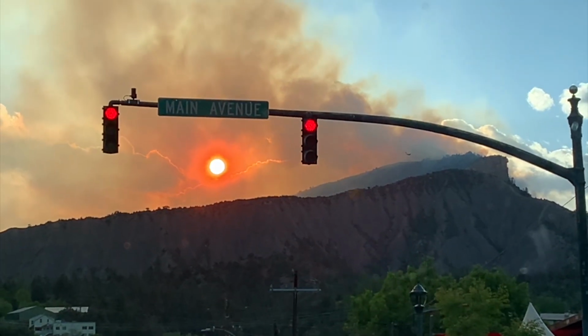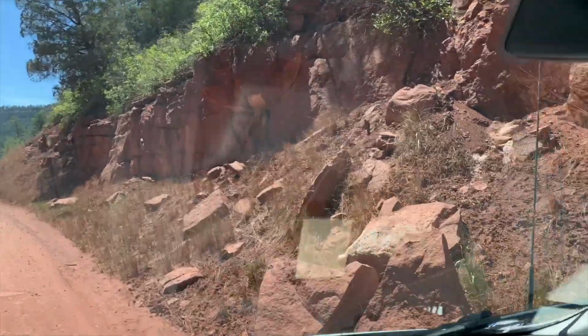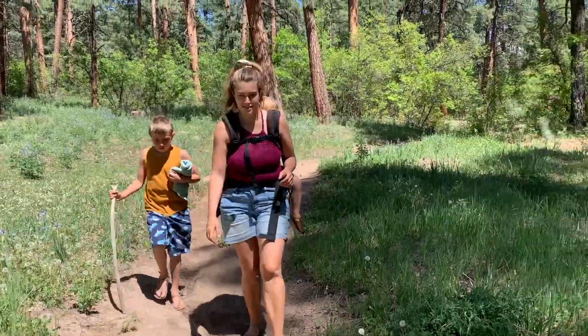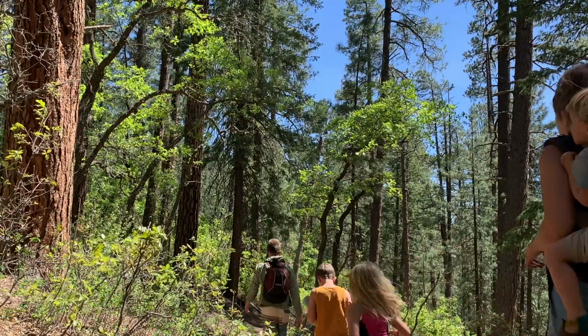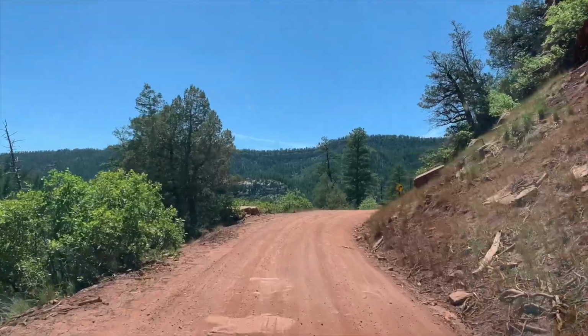None of the locals seemed to worry too much about it, so neither did we. After making it into Durango and camping for a couple nights, we actually wanted to go on a hunt for different hot springs that had multiple pools. It was just going to take a couple mile hike, and let's just say things did not go as planned. You'll see.